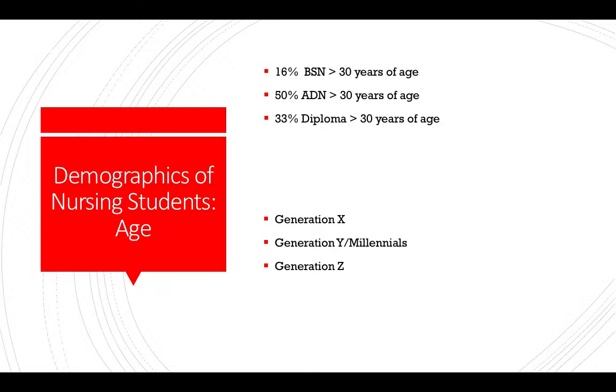So I do that activity one, so as an instructor, I can see where my students lie, and two, I can understand who I might have to give more detailed information to versus who I wouldn't. So demographics of your nursing students in terms of age is something you need to consider.